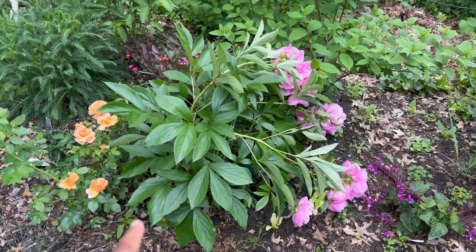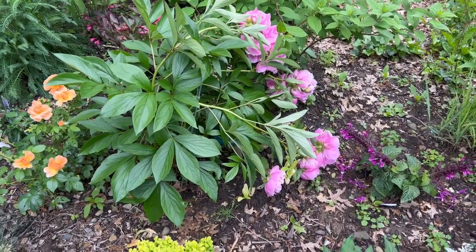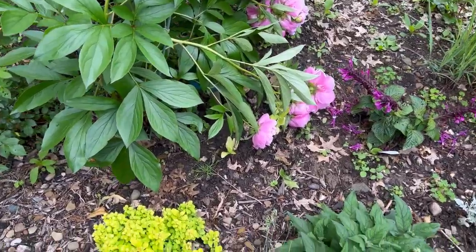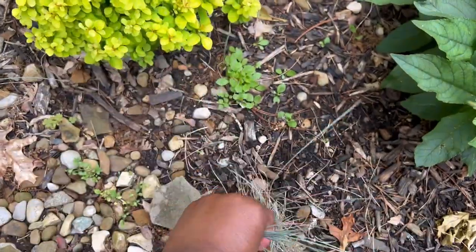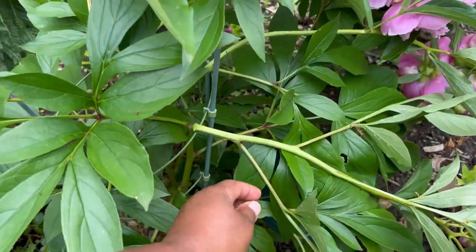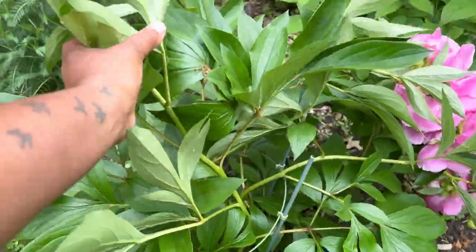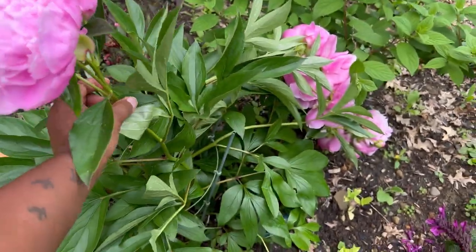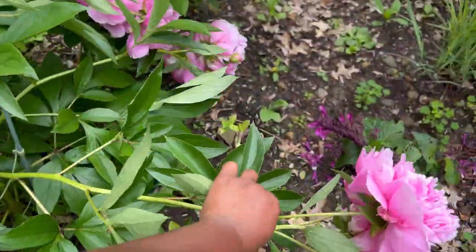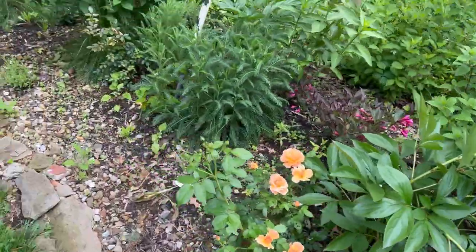Oh no, I just found my peony broke. And it has a cage on it. And then something took out my blue fescue. Oh, devastation. Oh, I'm sorry, buddy. You just had bloom too. Oh, maybe I can bring these inside. Yeah, I might have to do that. Poor guy. Oof. All right, let's find the other elephant ears.